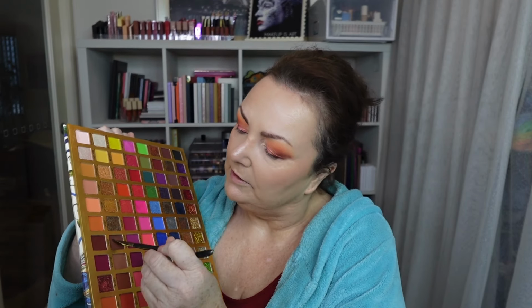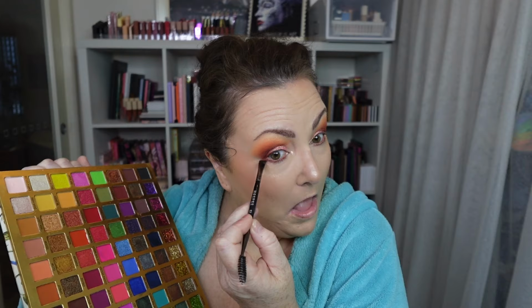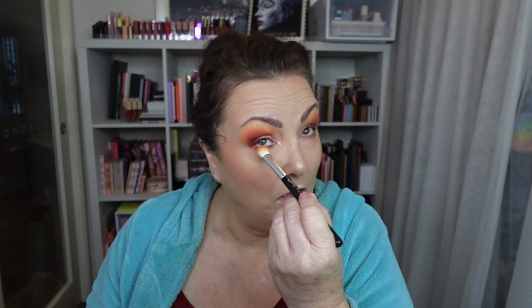Okay, going under the eyes now, what are we using? Let's go in with Shine Bright. And line under. And then I actually think I'm going to go into Upbeat, tap that off, and use that to smoke out under my eye. You can see this is quite a big fat brush, because it's keeping it on the warmer side.